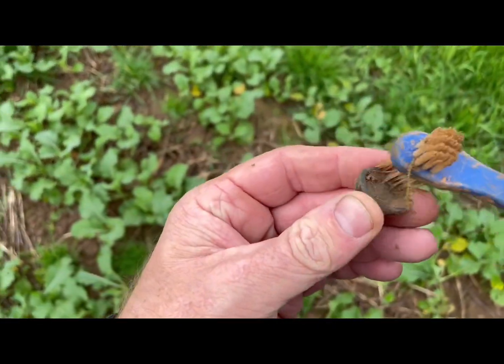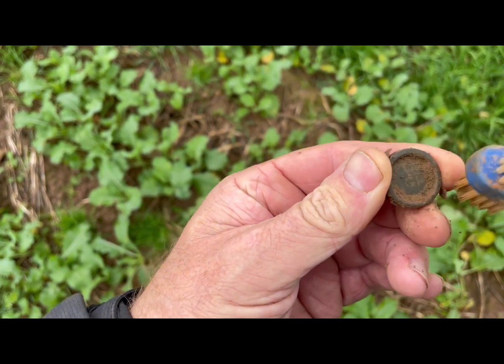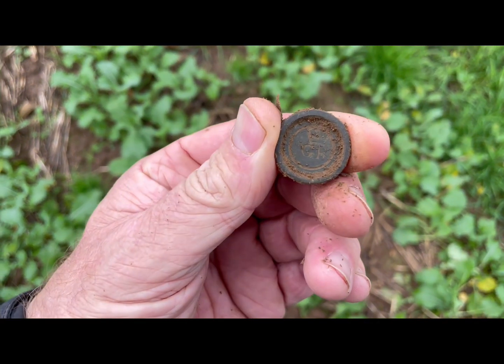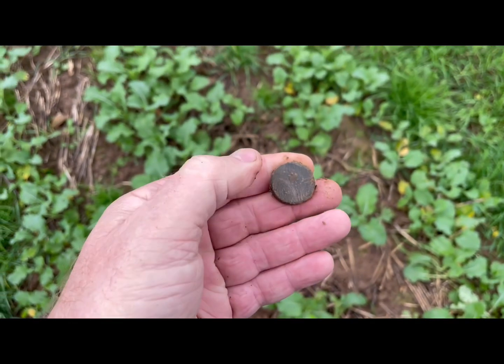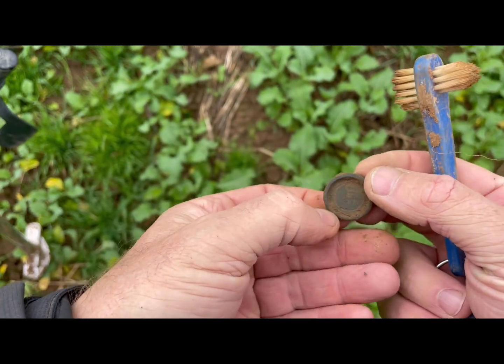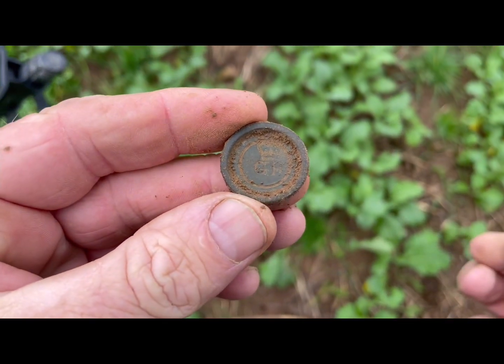I think it's a trade weight. There should be a GR on there. There you go. Lovely trade weight to start the day. Late 1800s, I think. See the GR on there? GR. Lovely.